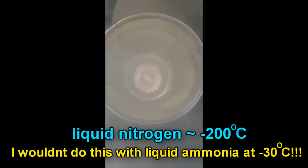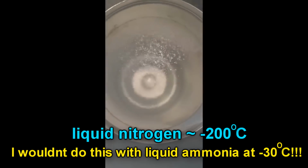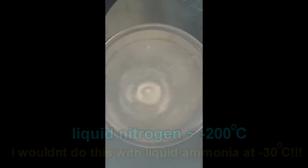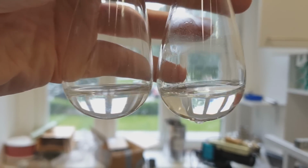And it's a couple of factors. When you put your finger in liquid nitrogen, it tends to form a gas layer around your finger, which limits the rate at which the liquid nitrogen can take the heat out of your finger. Whereas ammonia will stick to your finger, just like a drop of water would.